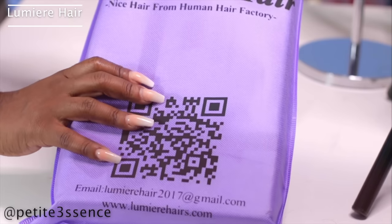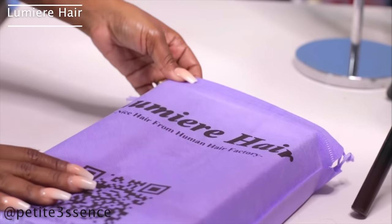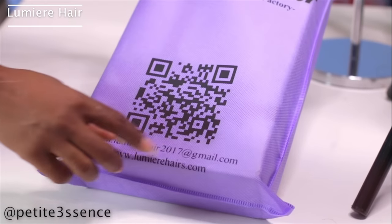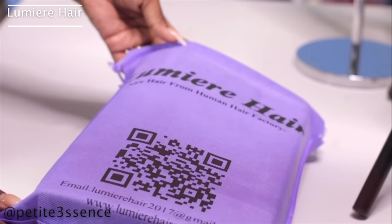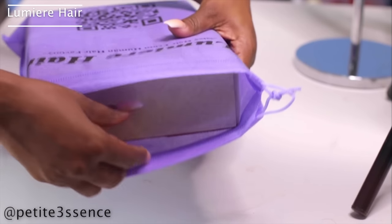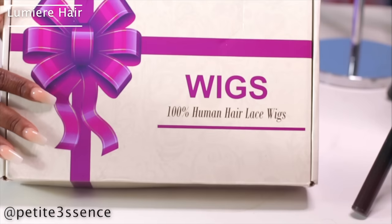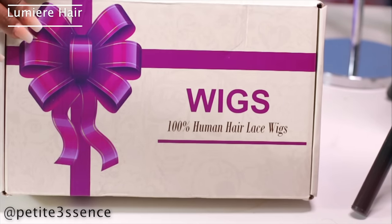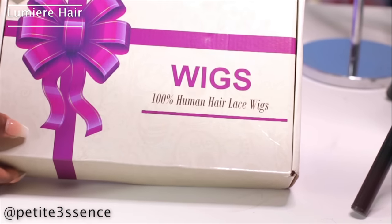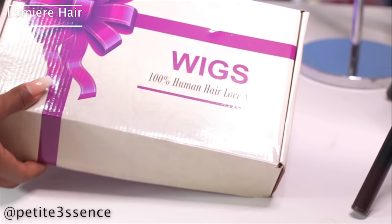Now, this hair package I have today is from Lumiere Hair. And it says nice hair from here, human hair factory. Has their email address and everything. So this is actually the second package I'm getting, like in a drawstring bag first, and they put the box in there. So just go ahead and take it out, and that's how it looks on the front. I'm so sprung about this, I don't know why, but I am. It says 100% human hair lace wigs.